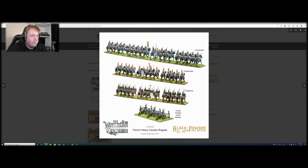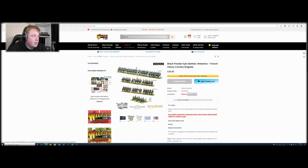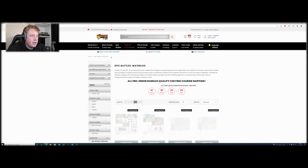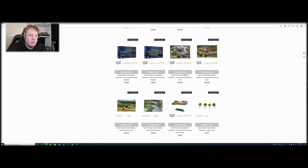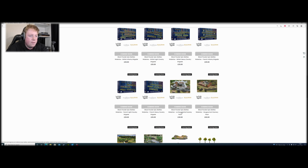Detail as well. It just looked fantastic. They really do. I can't knock the detail on it. Absolutely amazing. I must sound like a massive Warlord Games fanboy, but I'm not a fanboy. If it's good miniatures, I will say they're good miniatures, and I am very impressed. That's all I can say. I am very, very impressed.